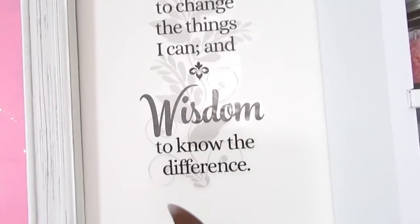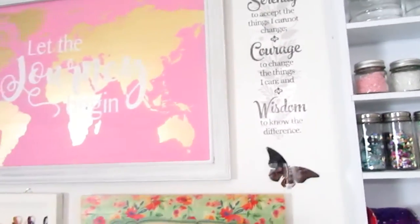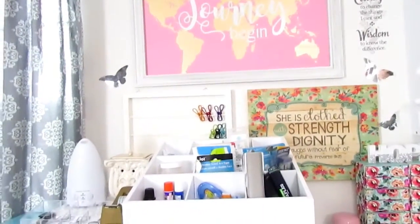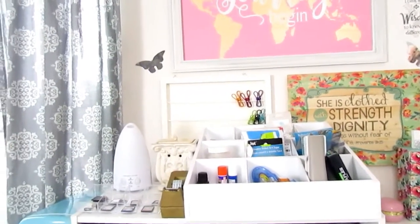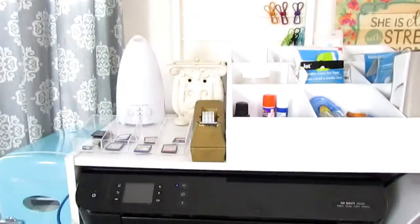So I really had to embrace that Serenity Prayer when we lost Jasmine. I couldn't change the situation, so I had to embrace that prayer.